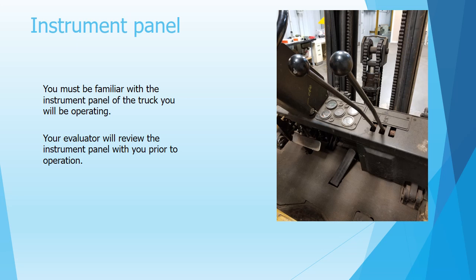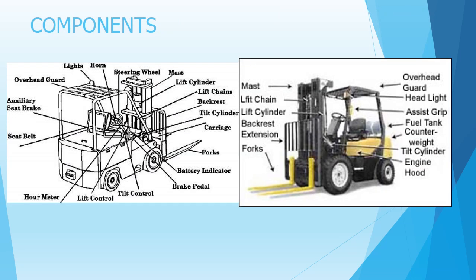The instrument panel. You must be familiar with the instrument panel of the truck you will be operating. Your evaluator will review the instrument panel with you prior to operation. The two pictures below show the various components of a typical forklift. You must be familiar with these components as these are typically a part of the pre-use inspection.